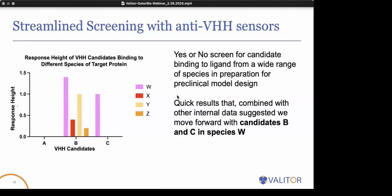Using this information and with the supporting information gathered from other internal experiments, we were able to decide to move forward with VHH candidates B and C and use animal model W for further testing.